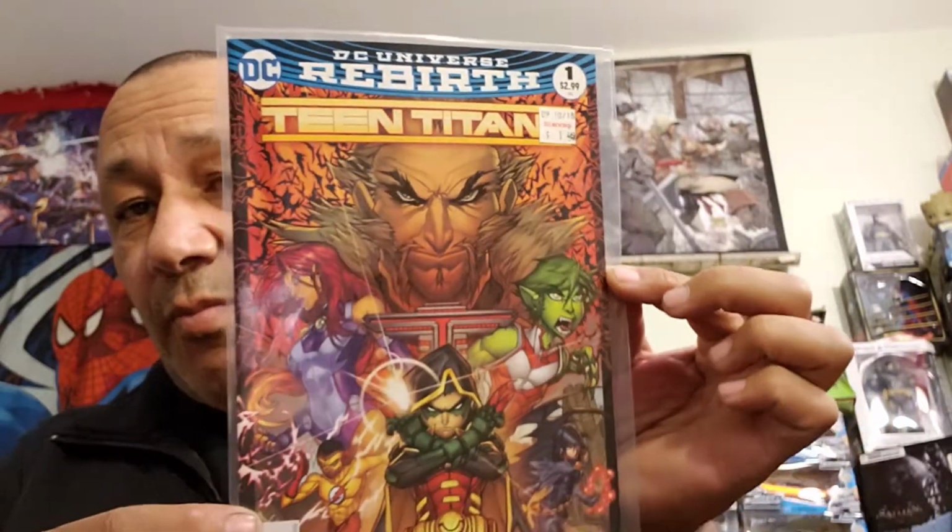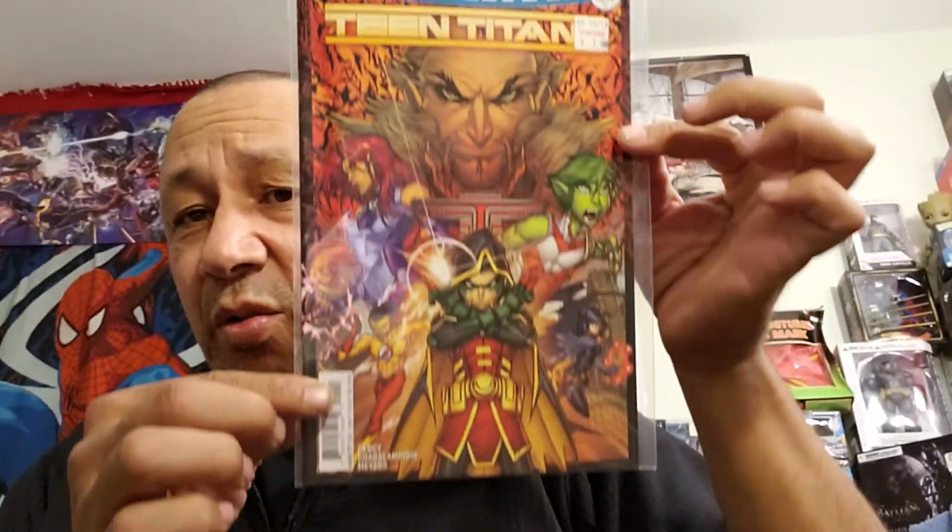I think maybe $8. I got it for $1.49. I think it's $8, something like that, at least on the site I'm checking. Who knows where other places are. This is $1.49, Teen Titans Rebirth number one. This is the issue number one. There's a Rebirth one, and I don't think that one was going for too much money, but for some reason number one is going for more. So that was good.